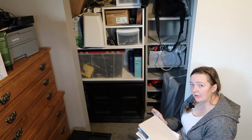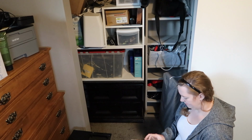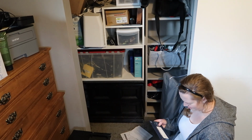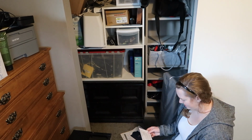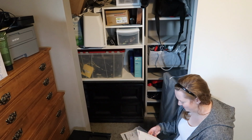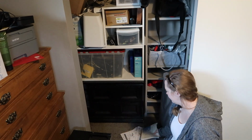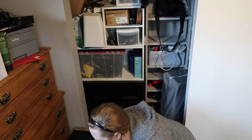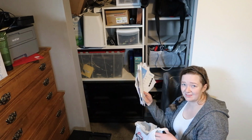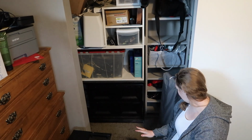I'm very proud of myself with this closet, to be honest. It has come a long way. There's some junk mail in here. We don't even have that car anymore. These are for the sewing machine that I have, but I don't think I need them. So there's a couple bags right here. I'm just gonna throw this stuff in there and say goodbye. I don't need it. It's trash.